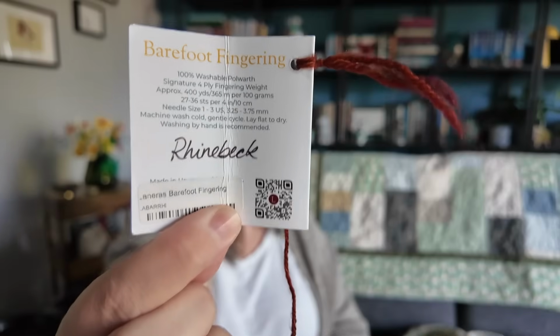And this is their Barefoot in the colourway Rhinebeck, and it's a really nice yarn. It grew a little bit when it was blocking, and I've just made yet another Musselburgh for him, and there it is. It has a nice autumny feel to it, so yeah, I enjoyed knitting this.